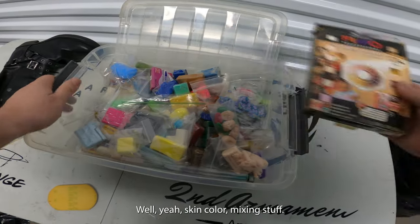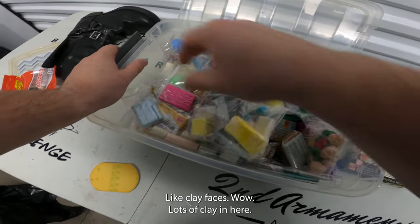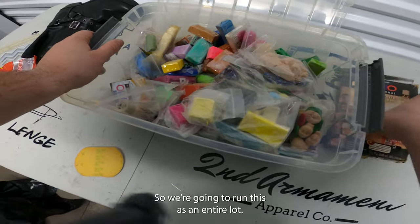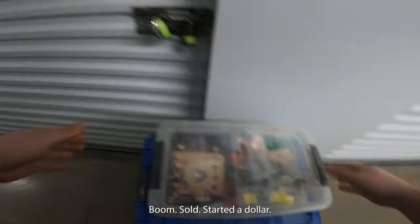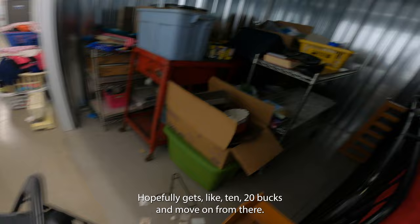Look at that, skin color mixing set. This is for making faces, like clay faces. Wow, lots of clay in here. I sold a big lot of clay the other night. I got a good amount for it. So we're gonna run this as an entire lot. This just makes things easier for me. This entire box, this is 15 pounds. Boom, sold. Started at a dollar, hopefully gets to like 10, 20 bucks and move on from there.